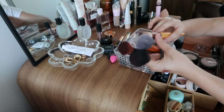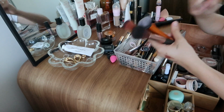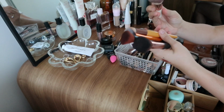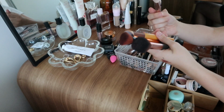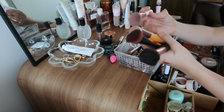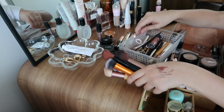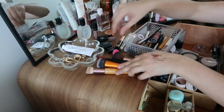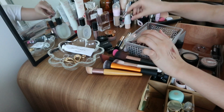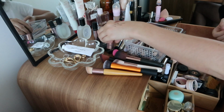I've got this face brush, but again, I'm not really sure if I like it that much, but I might give it a go. And then this one as well, which is a face brush, like a blush brush. But I might actually clean this one and use it as a powder brush. Got an eyeshadow curler, which I'll keep. It's my only one. I've got a mini brush, which I'll use for traveling.